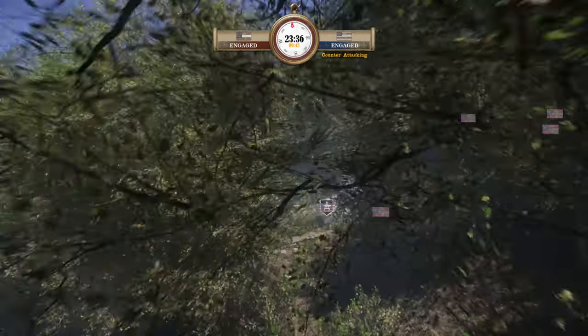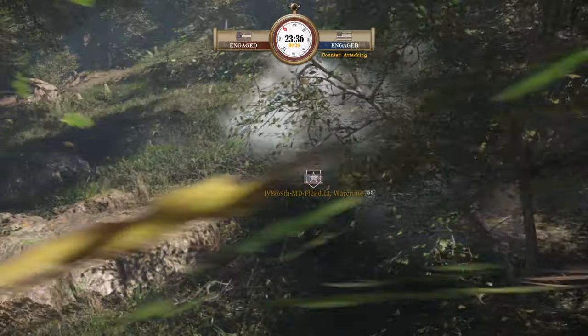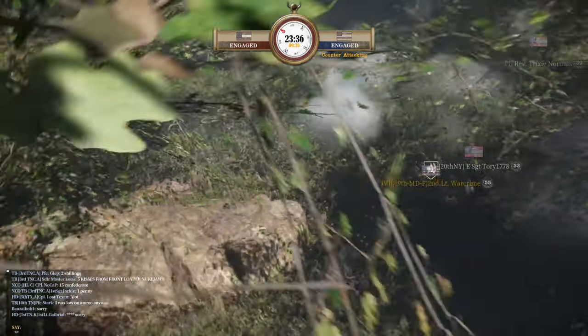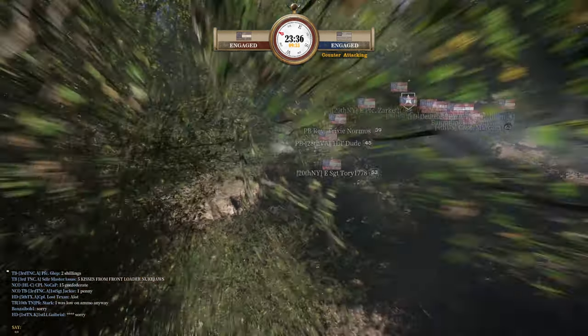That same dude up there again. You guys are fucking trash. Like, now you're gonna kill me because I ran out of pistol shots, but holy shit, you guys fucking suck.